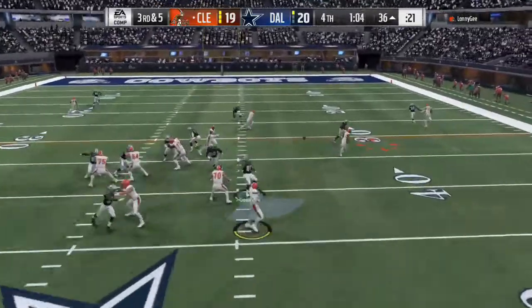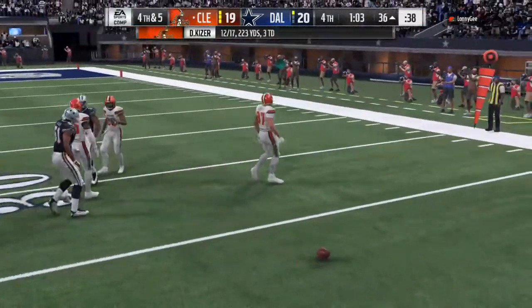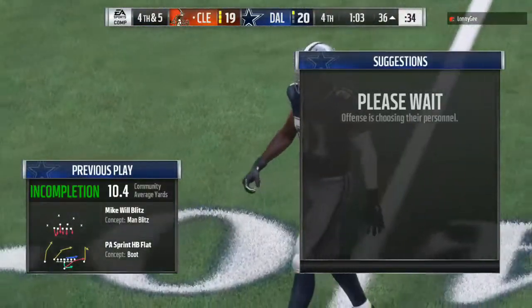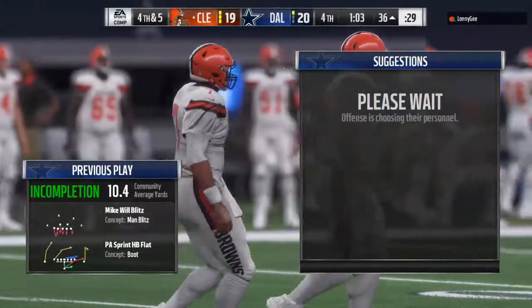He'll look to throw. And this is going to be incomplete. I'm not sure we could spot any tendency here on this third down. They could have run it or passed it. Either one was available. They chose to try and get it through the air, but they were unsuccessful.